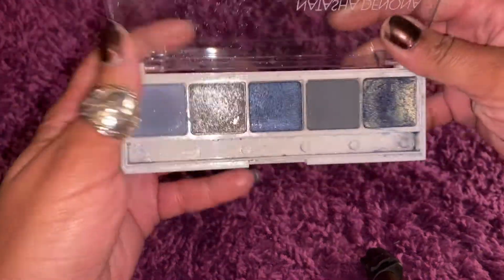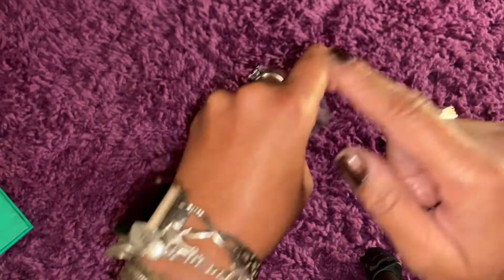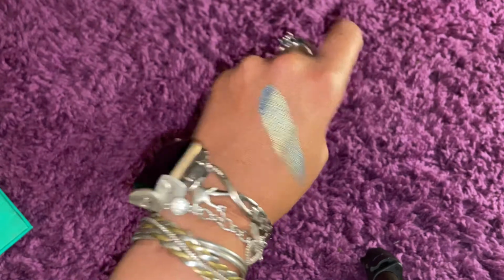And the next two are ones that I love a lot. They're from Natasha Denona. They're my favorite 5-pan palettes. This is palette 5, number 3. And you can see I've used this one quite a bit. My favorite shade is this one right here. It's called Cloudy Blue. I wasn't going to swatch anything, but the goal here is to use 10 times, either in conjunction with other palettes or by itself.